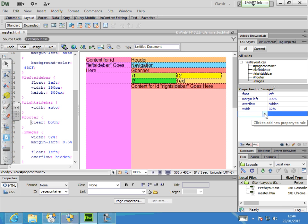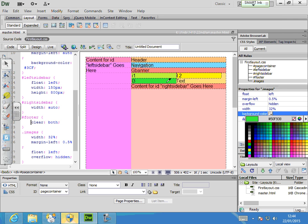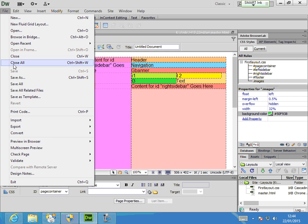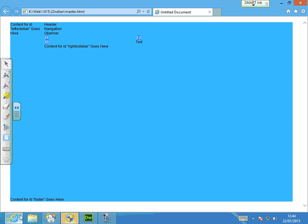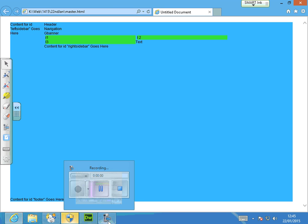I can add a background color to see. It doesn't have enough space to show the third one. Oh no, I know why. I should have known this. I should have known.